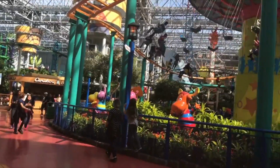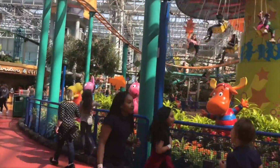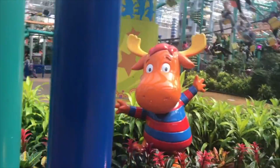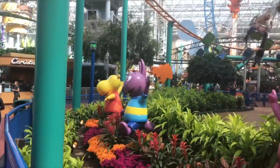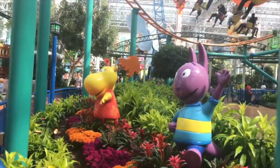Interestingly enough, this wasn't always themed to Nickelodeon. It originally had the Knott's Camp Snoopy kind of theme to it. So there's kind of a mixing and blending of some of the older attractions. I love these guys. I'm assuming they're actually from Nickelodeon. I have no idea if they're not, but they're great. They're kind of like King's Dominion singing mushrooms, only they do less and I like them more.